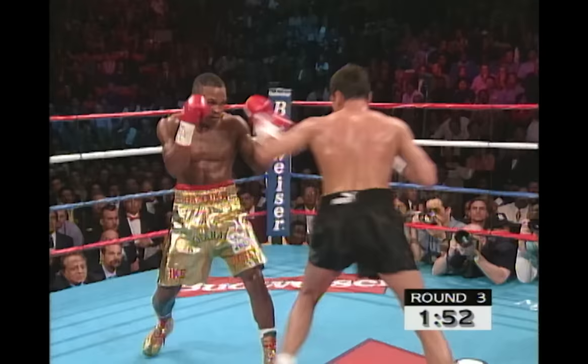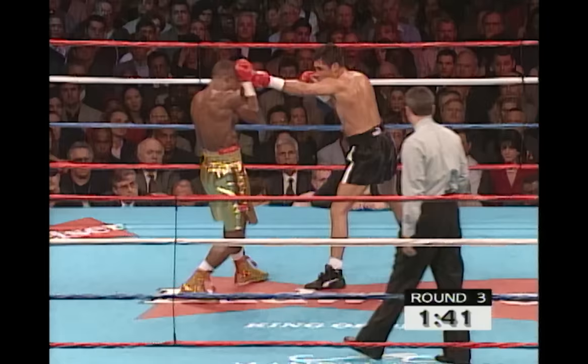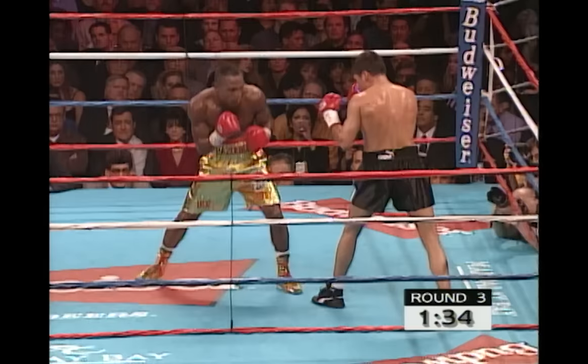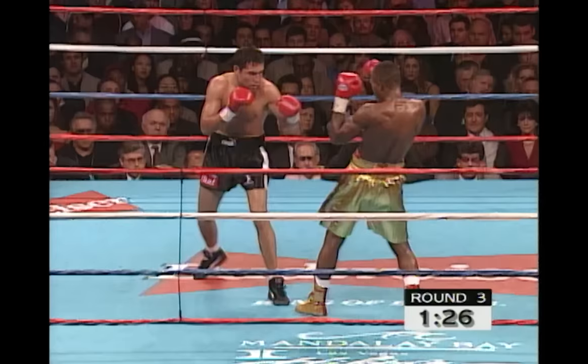Quartey jabbing to the body. So far, the Quartey jab has been as advertised. Pretty good. Crowd chanting Oscar's name. Good hook by De La Hoya. Not a lot of lateral movements from De La Hoya, just kind of inching backwards.